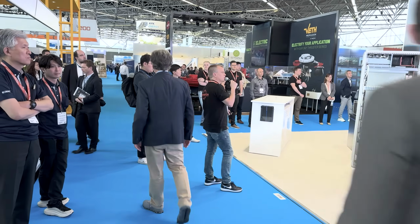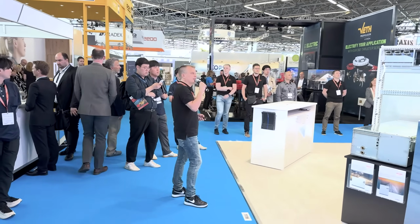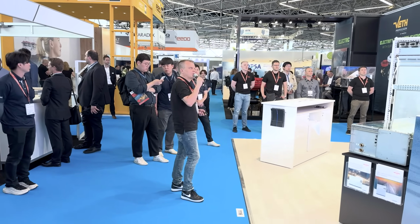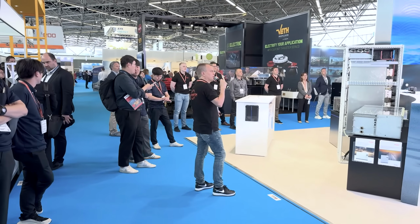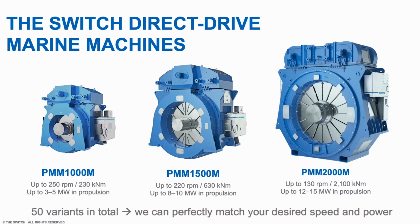So you can see this unit on the top, that is the cooling unit. So there are 2 heat exchangers, so there's liquid going in and then hot liquid coming out, and then these cooling fans, they will circulate the air inside the machine. And when the air heats up because of the losses, then the hot air will flow through these cooling cells, and then the air will go back to the machine, so it's a closed circulation for the cooling airflow.